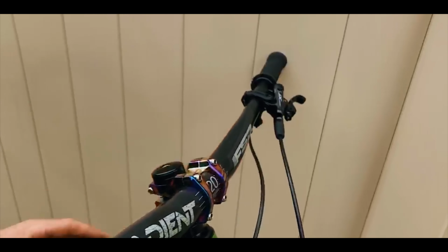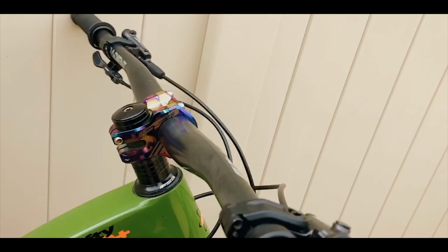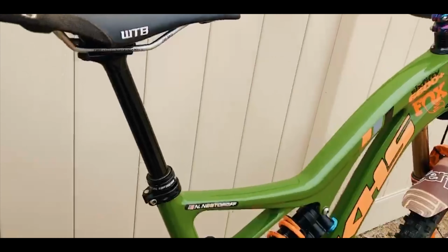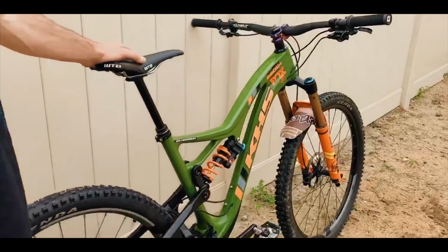Shimano seat dropper lever, cockpit's full Shimano with FSA bar, FSA stem, ODI long neck lock-on grips, FSA Flow Trail saddle, WTB Silverado saddle, and yeah, that's my trail bike.